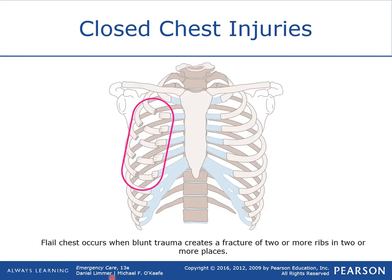So right here is a diagram of a flail segment. You can see you have a rib that's broken in two places and you have at least two of them. This one actually has quite a few. But if we just imagine these two, this is what qualifies as a flail segment. If we fracture these in two places, that means that we no longer have any continuity of the rib. And if you have this in two spots, especially consecutive two spots, we now have this big area right here that has no support.